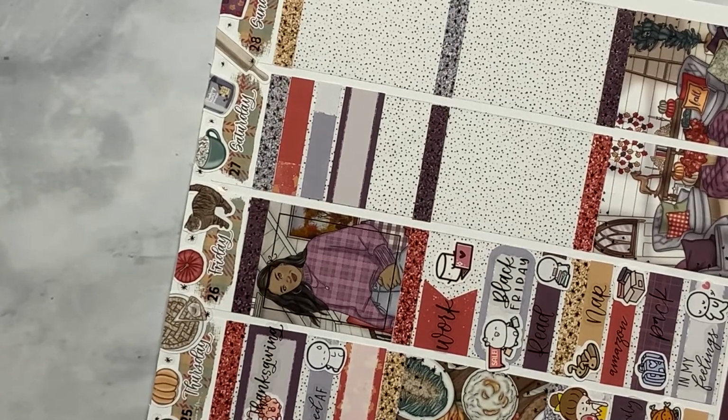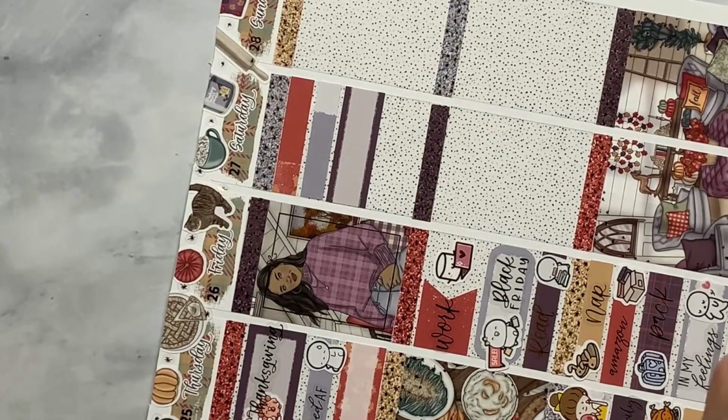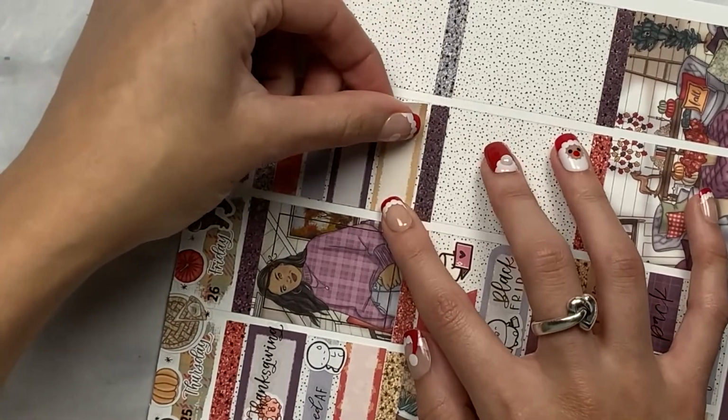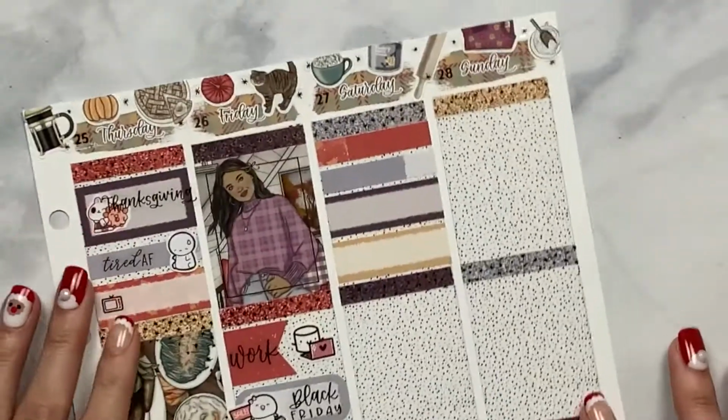What do I want to use for that? And then for hanging out with her and her boyfriend, I'm just gonna use another label.